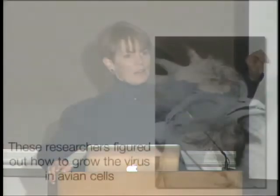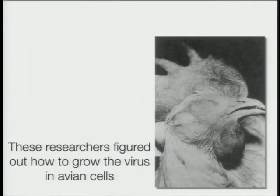And they were very lucky. They were very diligent. They figured out how to grow, it turned out to be a virus, how to grow the virus that causes Newcastle disease in these avian cells. They worked years on this, isolating the cells from the birds, plating them out, getting them to grow. This is very hard. This is just differentiated cells. And then infecting those cells with a virus that cause this terrible disease.